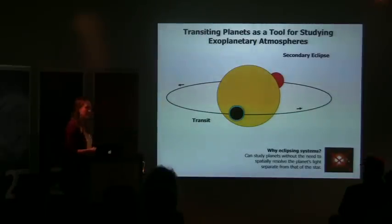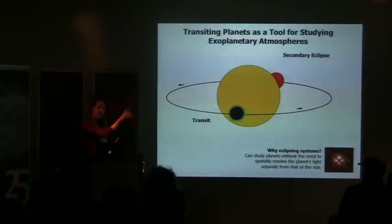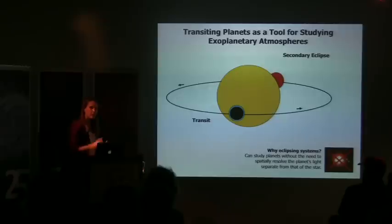And so the only way that we have to learn about their atmospheres is by looking, instead of in the spatial domain, trying to resolve the two points of light, in the time domain. We're looking for variations in this dot of light. So if we look when the planet passes in front of the star, I mentioned before that tells us the radius of the planet if we measure the depth of the transit, but it actually gives us more information than just that. If the planet is one of these hot Jupiters I was talking about, we know it has a large atmosphere. That atmosphere absorbs light at some wavelengths and not at others.